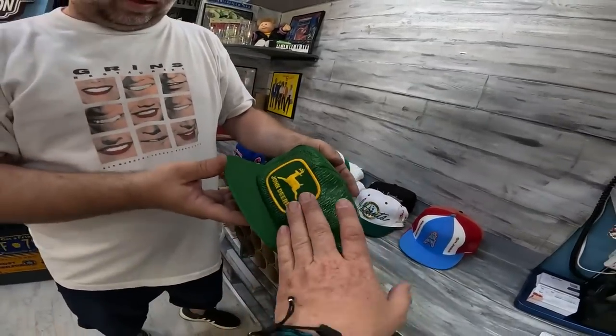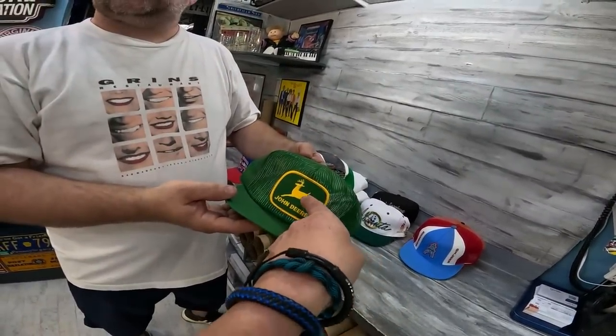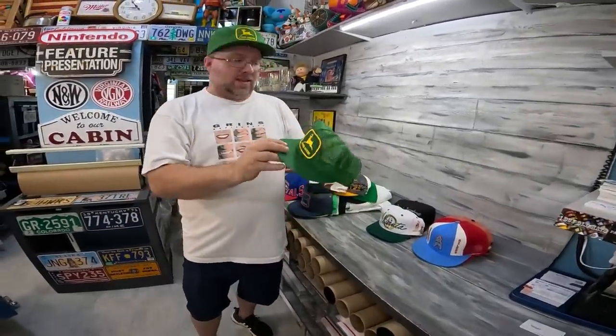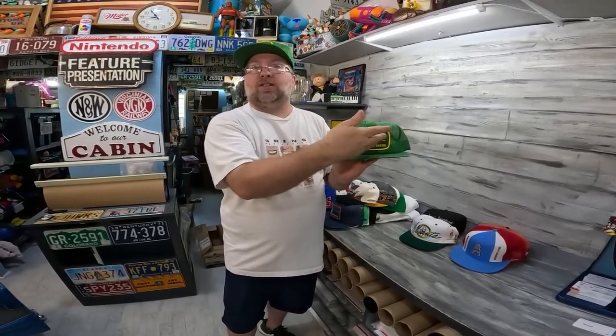This may be a silly question, but sometimes I'll see green with a yellow deer. Sometimes I'll see yellow with a green deer. Yeah, they interchanged a lot of different ones. They put them on white hats, green hats, yellow hats with different color logos.